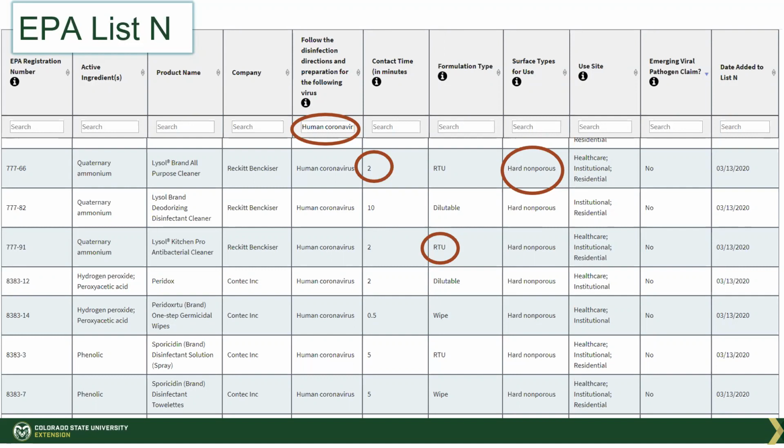So things to look at are the contact time. Remember, this is different from using a sanitizer. If you look at the column labeled contact time in minutes, you can see that some products have up to 10 minutes, and some are fast acting. So you really need to be vigilant about how long the surface needs to stay wet with that disinfectant for it to effectively inactivate the target organism.